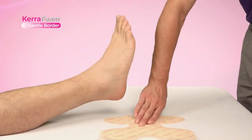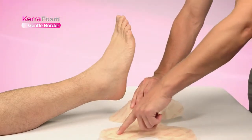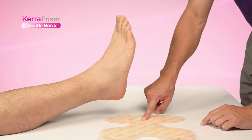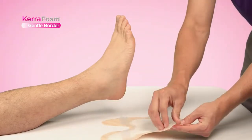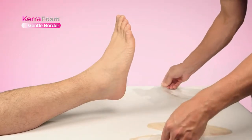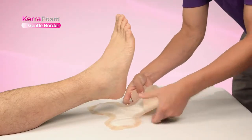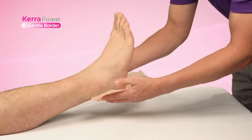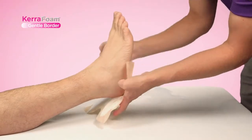KerraFoam Gentle Border also comes in a specific size designed for the heel. As you will see, the padding here is going to wrap around the ankle, and the padding here is going to wrap underneath the foot and onto the heel bone. Turn the dressing over and remove the center liner. You're first going to position the dressing underneath the heel. Press the dressing to the back of the heel and then to the bottom of the heel.